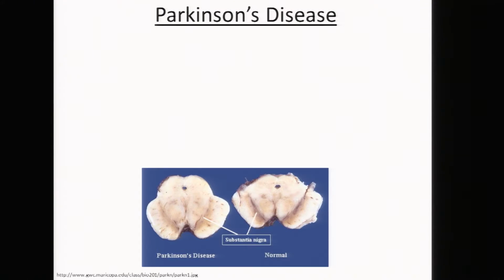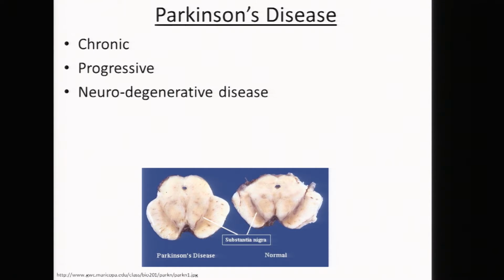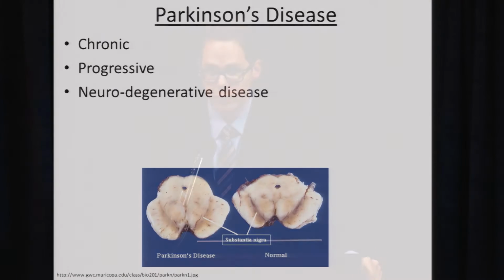Start with a little bit of background. So what is Parkinson's disease? It is a chronic condition. It is something that once you get it, it stays with you long term. It's progressive. It gradually gets worse with time. It's what we call a neurodegenerative disease, which means parts of the brain die over time, and those brain cells that die then result in the disease that we see.